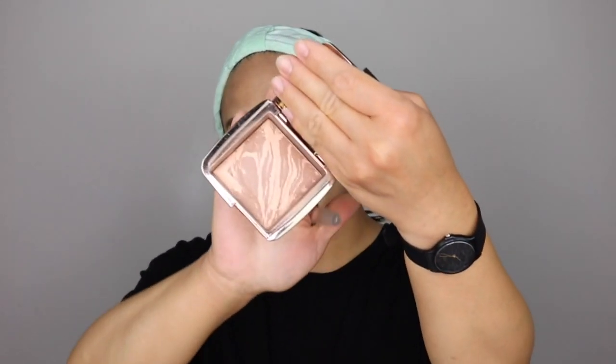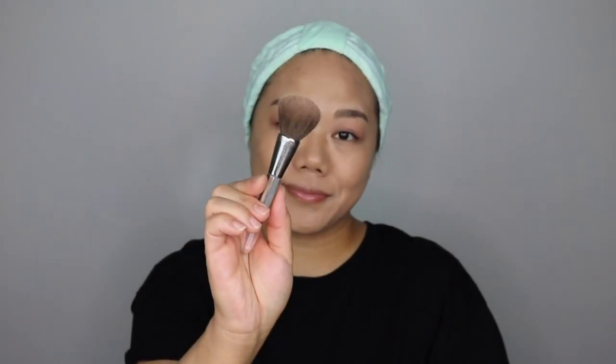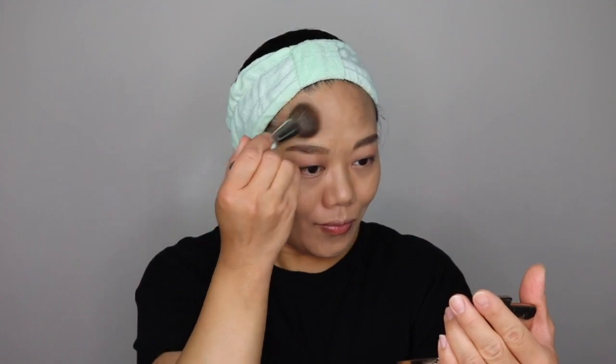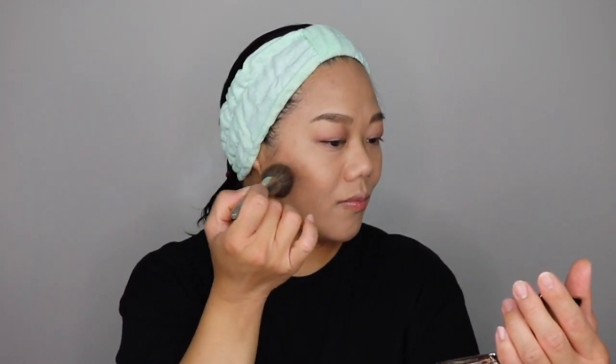I'm going to contour my face with the Hourglass Ambient Lighting Bronzer in Radiant Bronze Light, and using a medium face brush, I'm going to apply it in the shadowed areas of my face. I'm getting my temples, my hairline, my forehead, underneath the cheekbones and the ears and the jawline, then the chin. A great tip is to suck in your cheeks and apply underneath the cheekbones where the shadow is. Now just keep blending until you get a nice desired look.